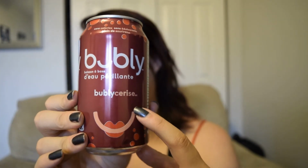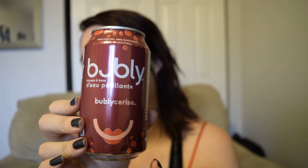And I know that sounds bad, but wait until you see the ingredients. The ingredients are carbonated water, natural flavor. That's it. So it's very, very simple ingredients. It's basically just water with carbonation and a tiny bit of flavor. I'm drinking one now. This is the cherry flavor. I also have the blackberry. I like all of their flavors, really. I don't think there's a single one that I don't like, and I like to switch it up with my flavors because that keeps things interesting.